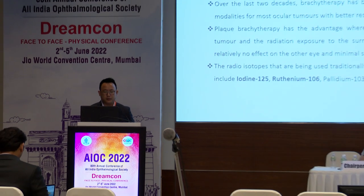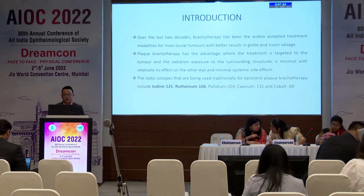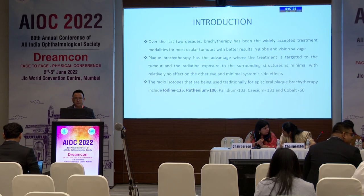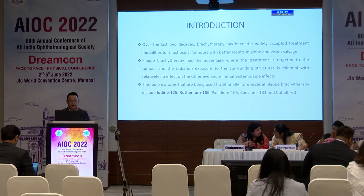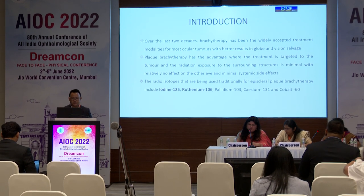We all know that for the past 2 decades in our country also, brachytherapy has been a widely accepted treatment modality for most ocular tumors. The advantage is that the treatment is targeted to the tumor and the radiation exposure to the surrounding structures is minimal, with minimal side effects. The radioisotopes commonly used in our country are iodine-125 and ruthenium-106.